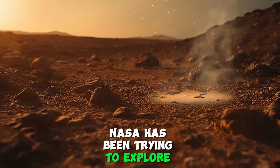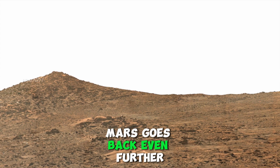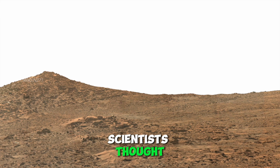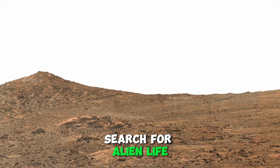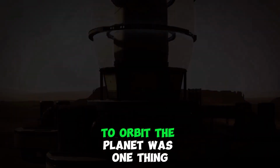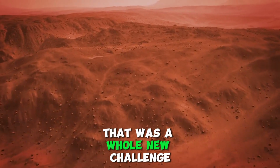NASA has been trying to explore Mars for over 20 years now, but the dream of landing on Mars goes back even further. In the early days of space exploration, scientists thought Mars was the perfect place to search for alien life. But getting there was not easy. Sending robots to Mars to orbit the planet was one thing, but landing on its surface? That was a whole new challenge.